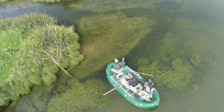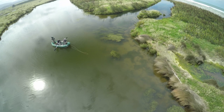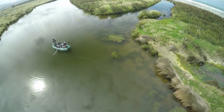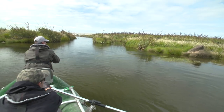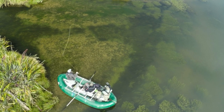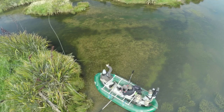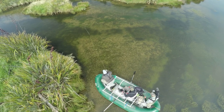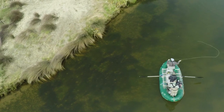Yep, to your left. There's one moving out to the right too, on the inside of that weed line. One's chasing the other one off. Yep, there he is. He's smashing it. He's on it. There's one right up in that channel. This one's chasing. There's another one down the bank further. I think we just keep drifting at the same speed though. Yep, there's one right on the bank here.